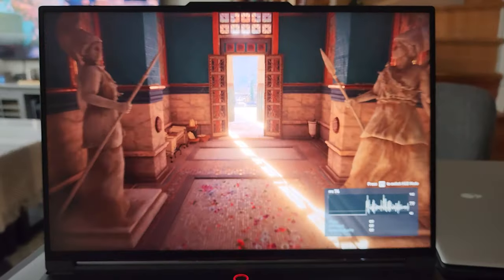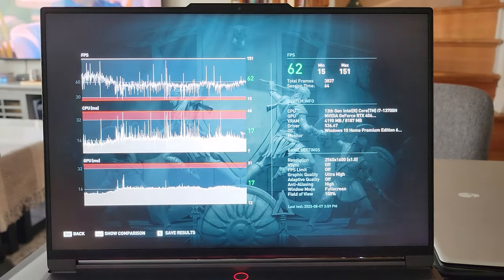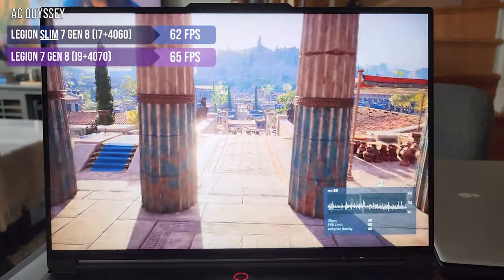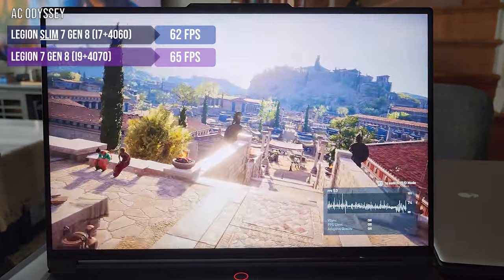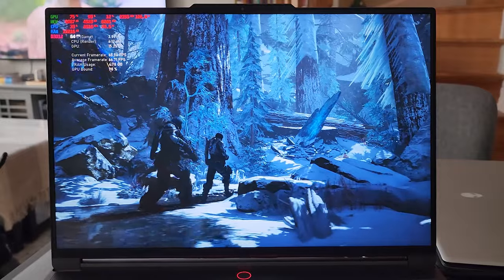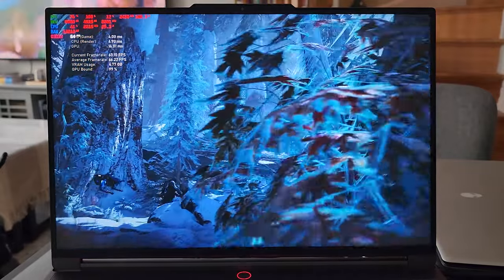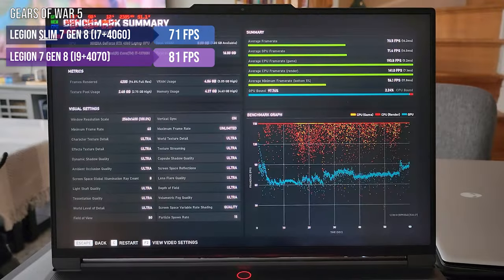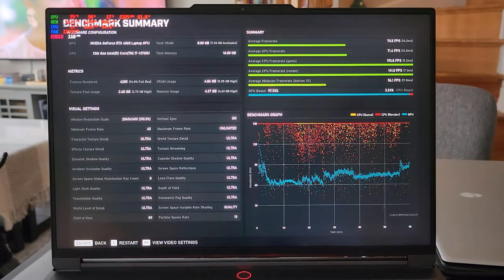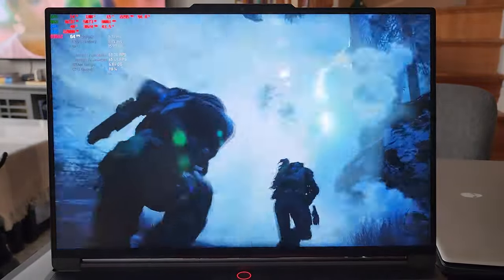Assassin's Creed Odyssey, I was getting an average frame rate of 62 on the Slim 7 and 65 on the Pro 7i. So that's again a pretty minor difference at about 4.6%. Gears of War, Microsoft Gears of War, it's a pretty old game now, but still remains popular and graphically interesting. I got an average of 71 frames a second on the Slim 7, and I got an average of 81 frames a second on the Pro 7i. This is one of the biggest differences that I found, actually.